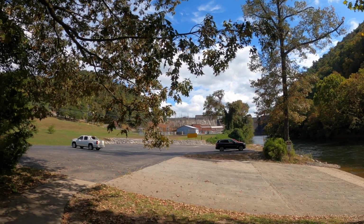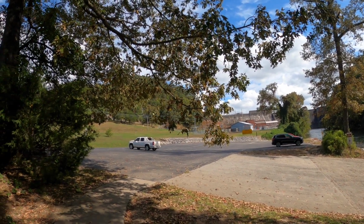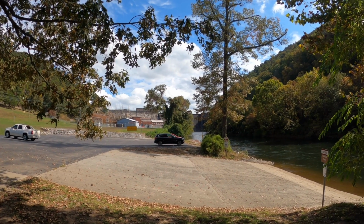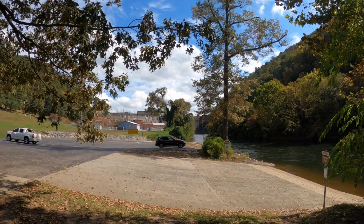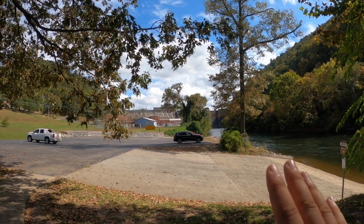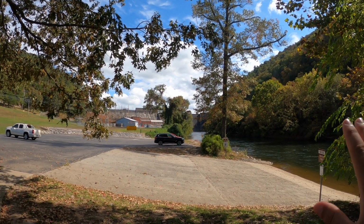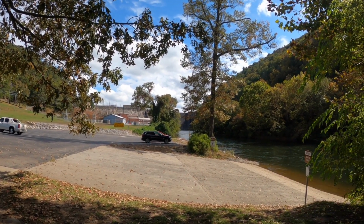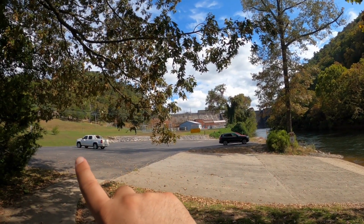Now this park is known as Sugarloaf Park, where you can park your car and head into the water, and there's a kiosk with information about the dam. And it's called Sugarloaf Park because this dam is built in between 2 mountains. There's Sugarloaf Mountain and Bean Mountain. Now I'm not sure which one is which. I think this one is Sugarloaf Mountain over here, and that one over there is Bean Mountain.